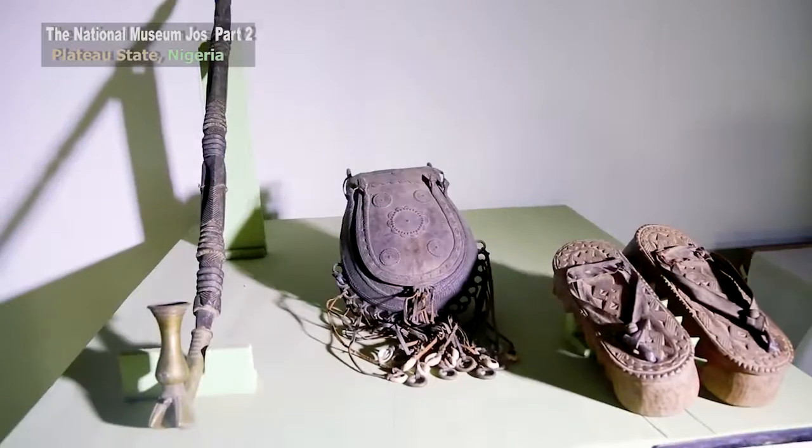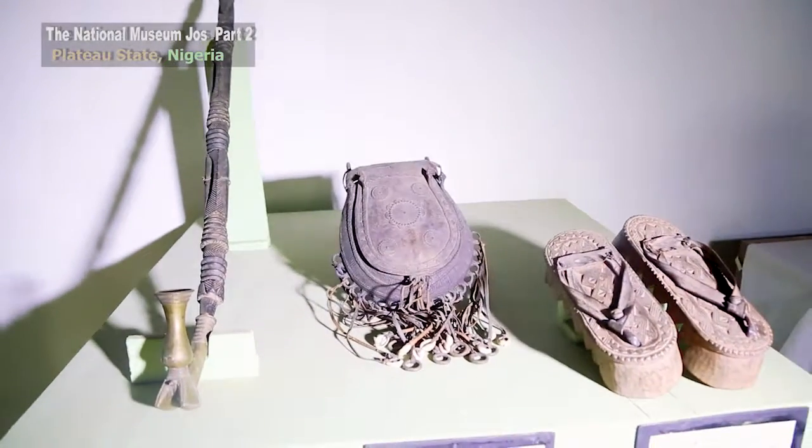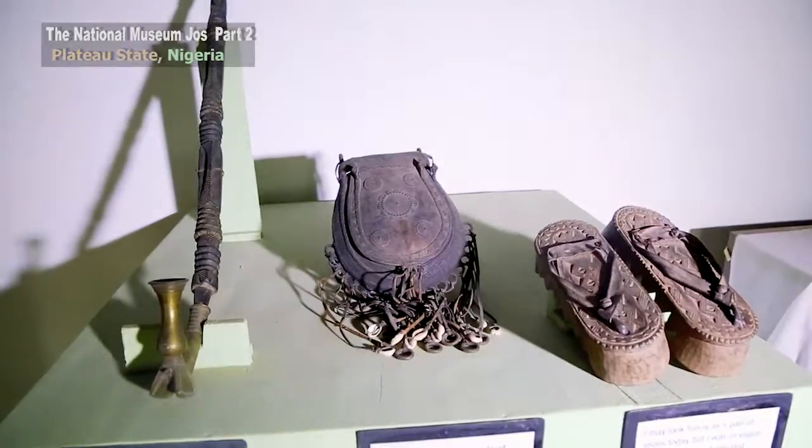This is a smoking pipe with a pouch for carrying the tobacco, and of course, royal slippers.